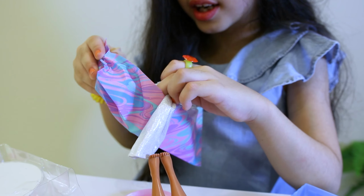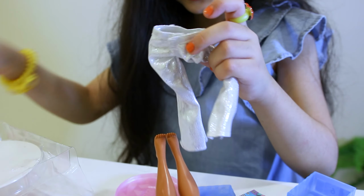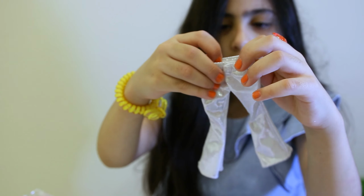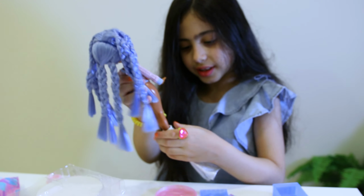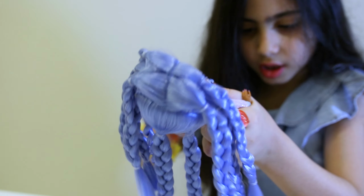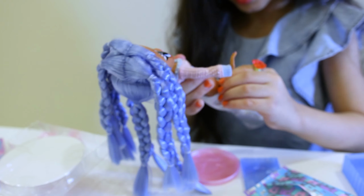Wow! Look at that, guys. Wow, this is amazing. Look at these pants. They're so glittery. Oh, they also open so you can put it on. Let's put it on. I think it's gonna fit. It's fit. Wow. Okay, put on her legs. Okay, put her arm up. Now dress her up.